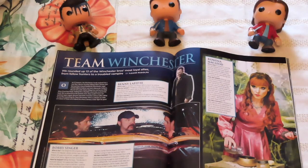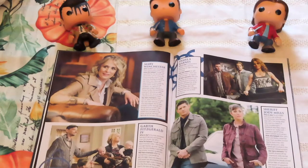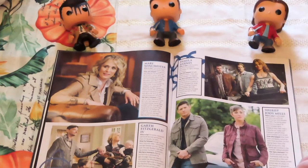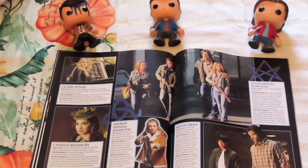Here is Bobby, Benny, and Rowena. Next, they have Mary Winchester, their mother, Garth, who I absolutely love, Pamela Barnes, and of course Jody Mills. This next page has Claire, Charlie, Donna, Kevin, Ellen, and Joe.